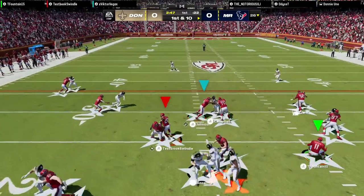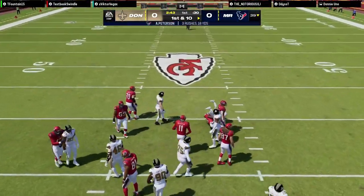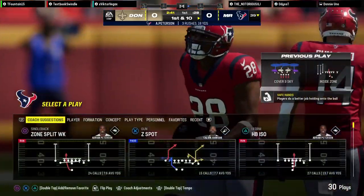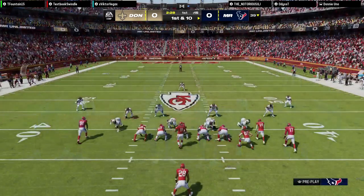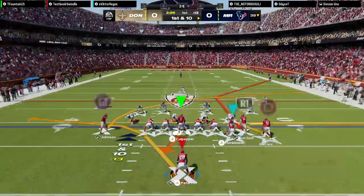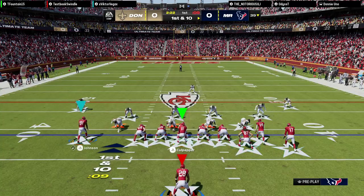They run over center with Peterson. And shedding through the tackle. And he gets this one just shy of 40. You guys try to destroy the chat with some abysmal commentary. So from the 39 now, they'll come up on a first and 10.